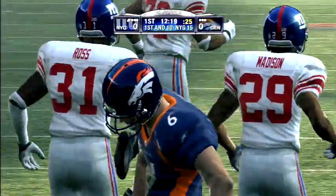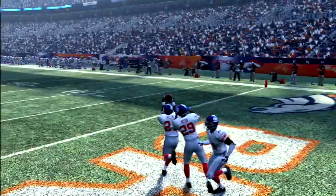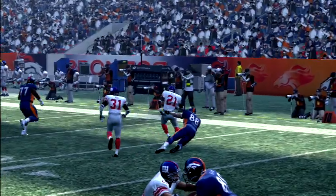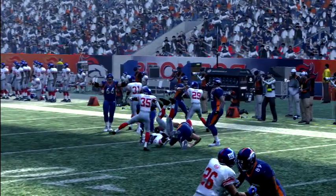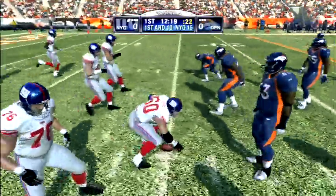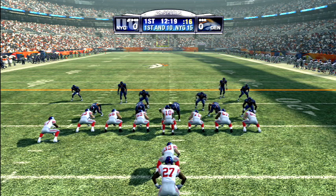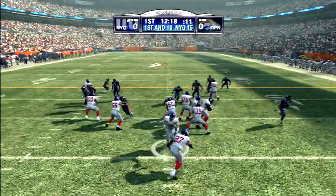And the safety made a really nice play on the ball to grab that interception. You know, this safety is known for his big hits, but that time it was his soft hands that made the difference. From their own 15-yard line. They're packed in tight on the line. Setting up play action.